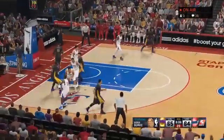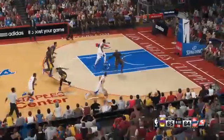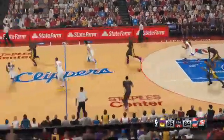Gentlemen, Byron Scott had some advice for his team in that last timeout. He told the guys that for now, he wants to see them back off the three-point shot, saying all our offense doesn't need to come from perimeter jump shots. Let's get the ball inside for some high percentage looks.